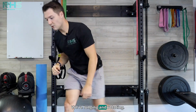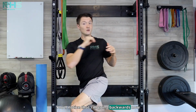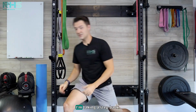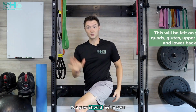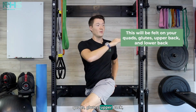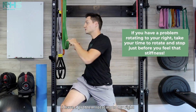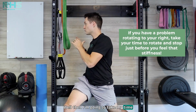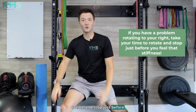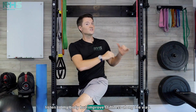We're lunging and rotating. You'll notice that I'm going backwards now. So I'm just stepping forward and I'm taking a step back. It's the same lunge, okay? You guys should feel it in your quads, glutes, upper back, lower back. Let's use an example that I have a problem rotating to my right without lower back stiffness. Well, then I'm gonna take my time, rotate, and stop just before I feel that stiffness. And what that allows me to do is listen to my body, but improve stiffness along the way. So that's the first exercise.